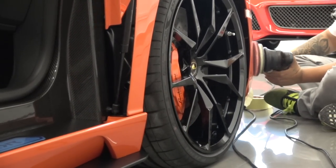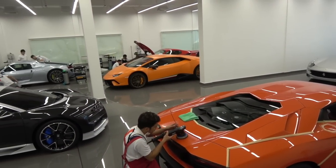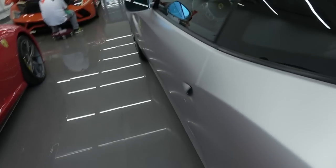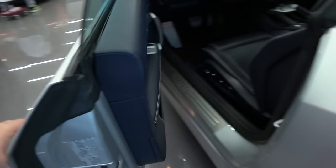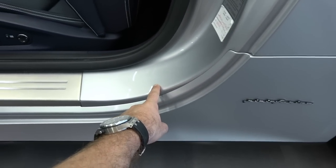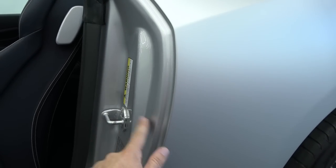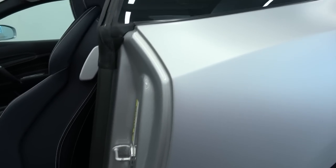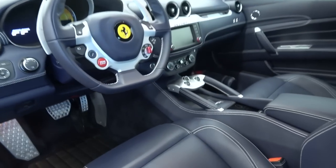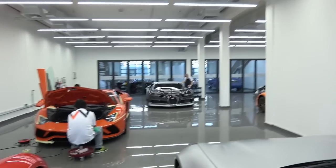Wow. And these guys have multiple people working on each car. And look at this. Now, is this a satin paint job? Or, no, it's PPF. In fact, can we open the door? Yes, look, you can see the inner body seal hasn't been applied with the satin PPF, so the contrast between gloss and satin, this pulls off satin magnificently. It looks fantastic. And this blue interior.